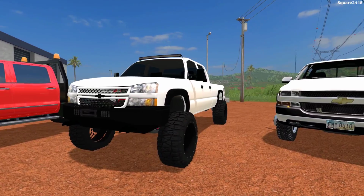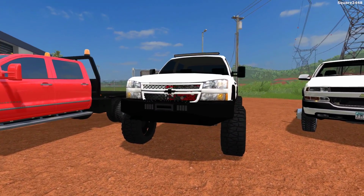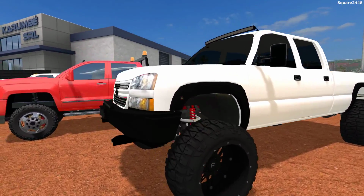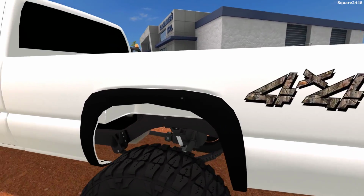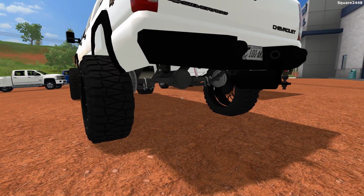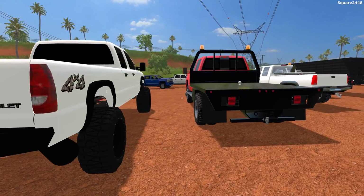Up next, we'll be taking a look at a Chevy Duramax crew cab. Looks like probably a very similar year, probably around 2000 to 2004 Duramax. I really do like the custom wheels on it, the custom bumper, and you guys can see this truck is lifted, which is pretty cool. Awesome job on the frame. That thing looks very cool, very realistic and very detailed.